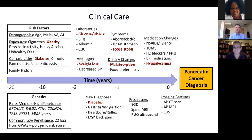And then there are a host of things that change in the, I'd say, 6 months to 2 or 3 years, or even 4 years before patients are diagnosed with their cancer. And these are things we see when you ask the patient in clinic, what's been going on over the past few years that led to your diagnosis.